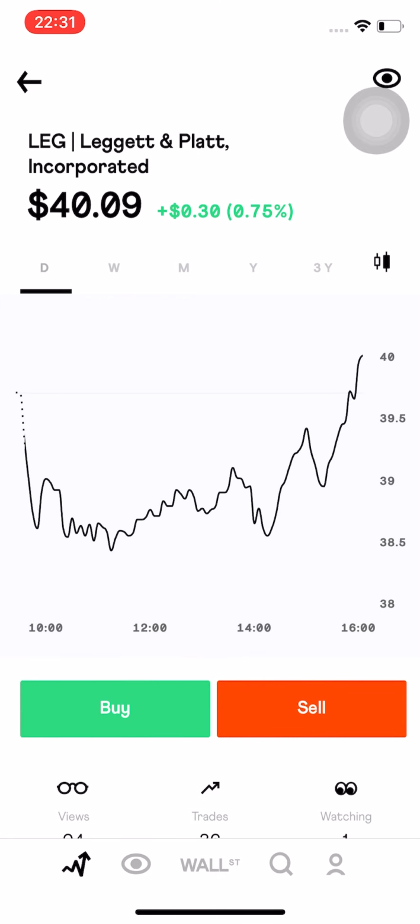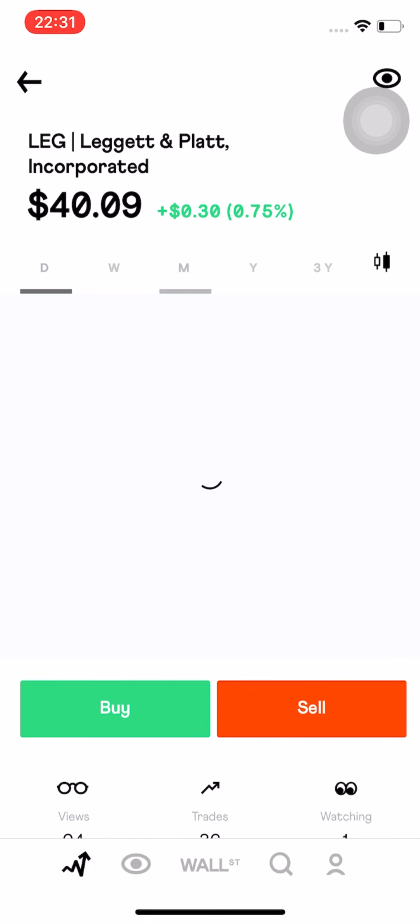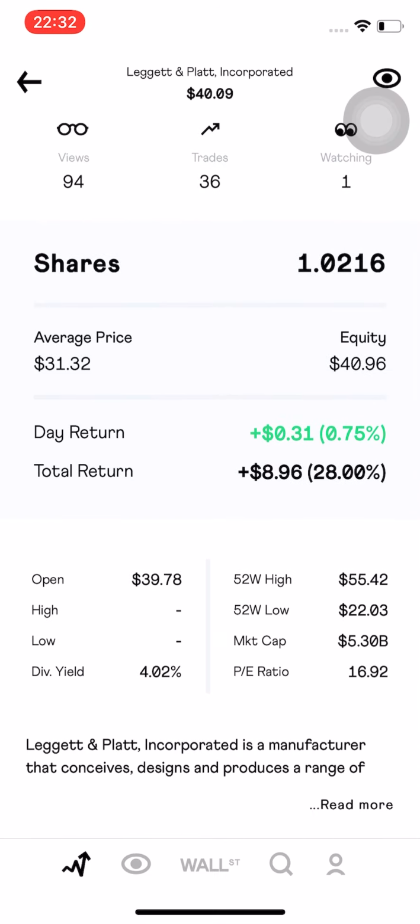So moving on, starting off with Leggett & Platt. With Leggett & Platt, current price is now at $40.09, which I think is pretty good. I've got 1.02 shares in this. Day returns, I'm up 31 cents, so that's 0.76%. I am up $8.96, which is 28%, which is really good, I think, overall. I think it's a strong stock.